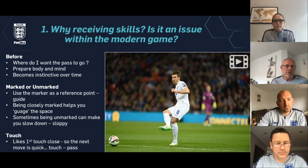But I think you'll see in this clip with Michael Carrick, he talks about the before, and it's interesting, and listen carefully about what he says about his touch, because it's all specific to him as an individual, and that's important. His receiving skills, his practice for him, and they differ according to position. Raheem Sterling will have a different take on it because he's a wide player, but essentially the generic skills are the same.